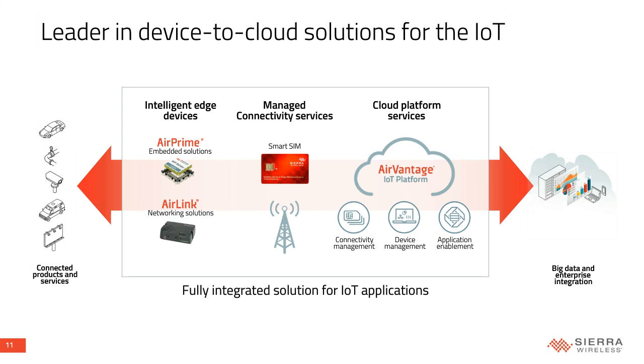But it's not enough with the modem. You also need to have the SIM card to go in there to get access to the cellular networks. And we also provide those SIM cards and the managed connectivity services to make sure that the SIM card and the connectivity is always up and running.